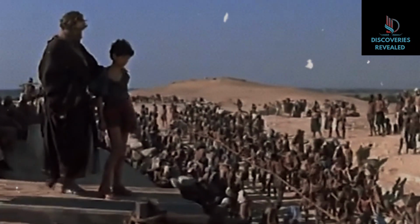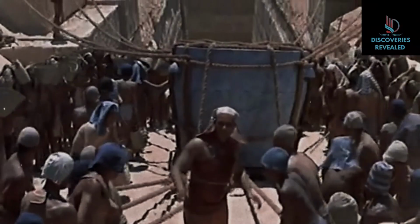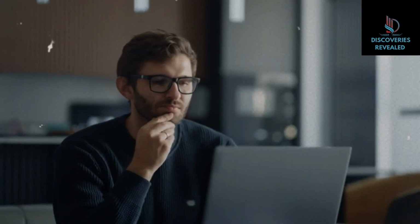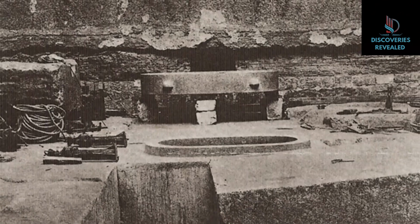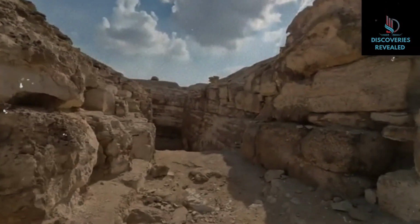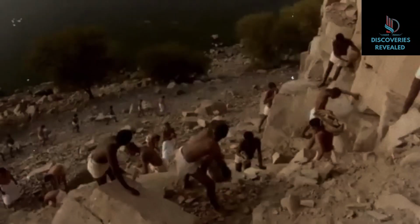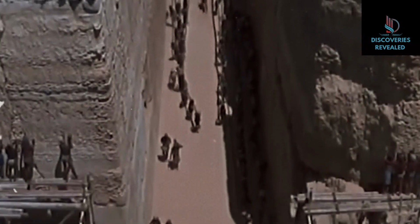The conventional belief is that Egyptians used only basic copper and stone tools. But this doesn't seem true, given the complexities of Zawyet El Aryan. Adding to the mystery is the almost flawless verticality and smoothness of the shaft's walls. It suggests the use of advanced surveying and cutting tools. They are more sophisticated than we thought they would be in ancient Egypt.